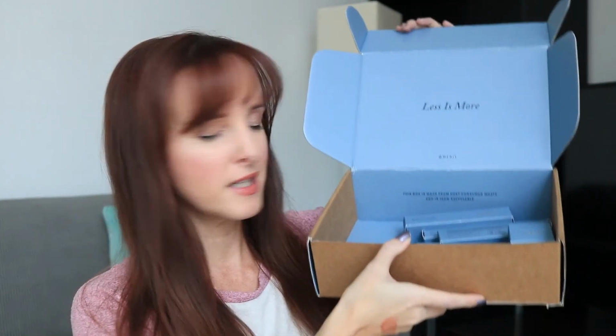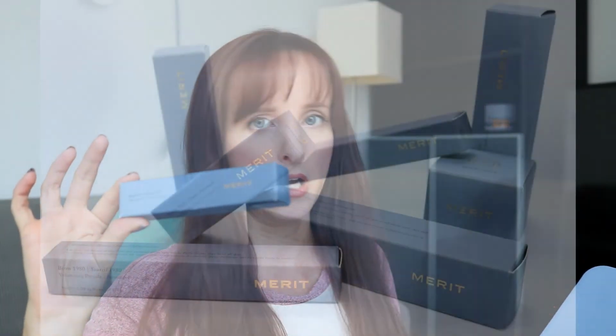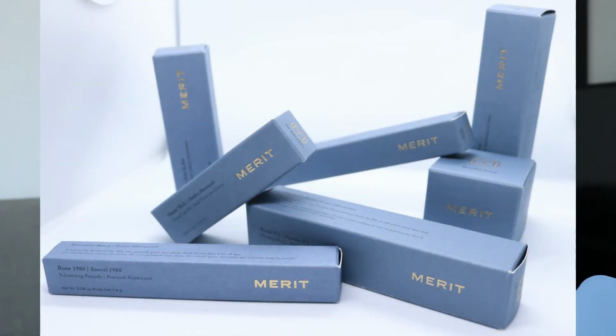So I did want to mention this is the box that it came in, the packaging. It's looking a little more blue on the screen, but it's a really blue gray packaging. So this is one of the boxes. It's beautiful packaging. I love this outer packaging. If I were to design outer packaging, something like this, definitely for sure. And the box is super cute. It says less is more. And then it says inside, this box is made from post-consumer waste and is 100% recyclable. So all these boxes are just cardboard, so I can recycle all of these, which is awesome.